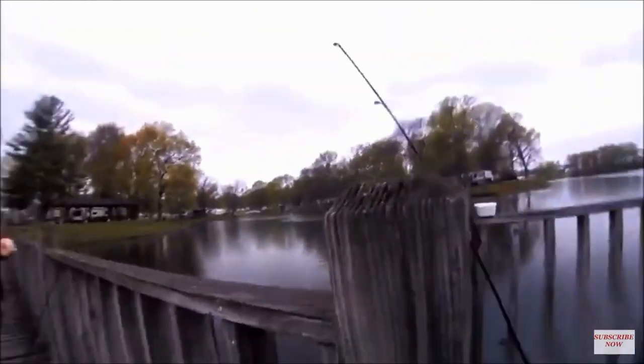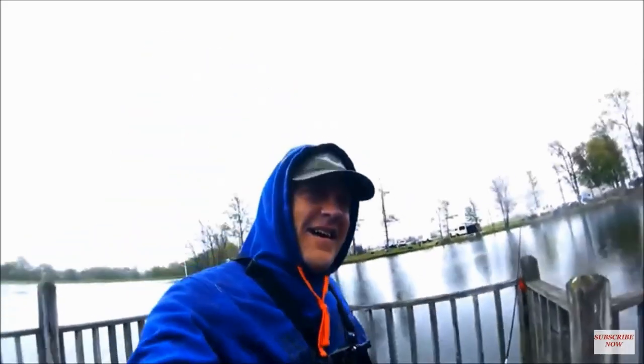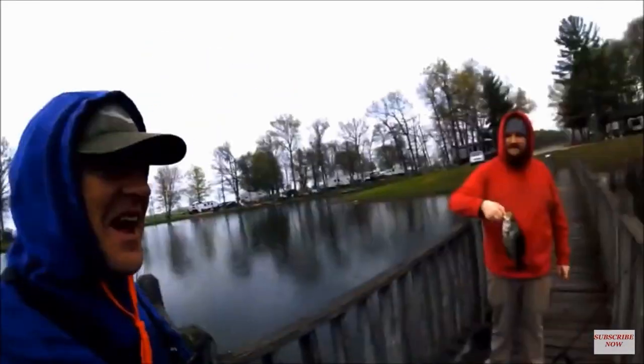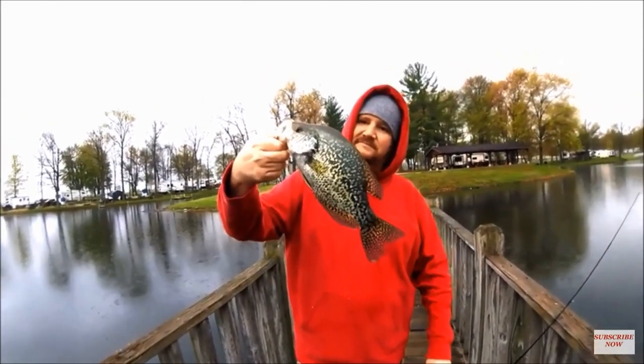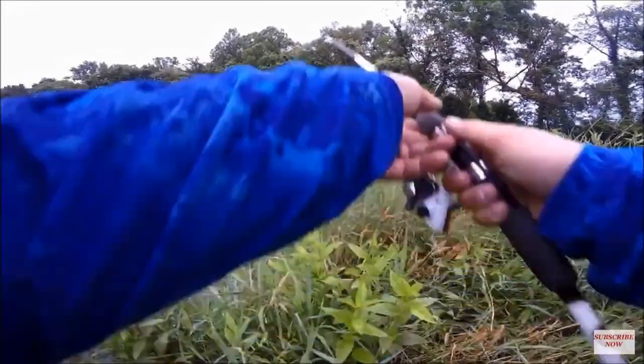Got her, getting that on film. That's a big one. I hope you've seen that on camera. Check that out. That is a nice crappie. All right, let's see if we can actually catch a bass.